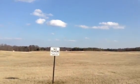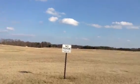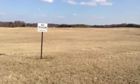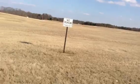Till it comes. Alright, there's three planes coming. Well, no, two. What am I talking about? Yeah, two. And they look like they're all Southwest Airlines.